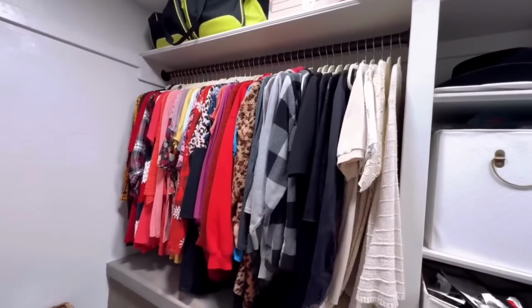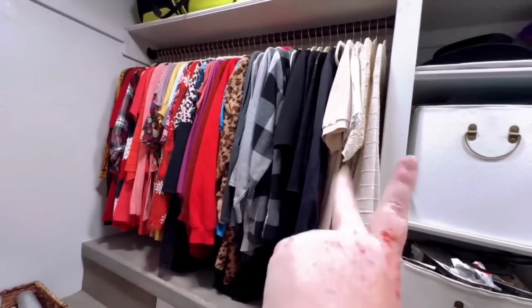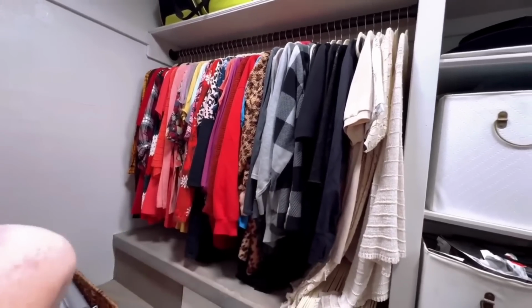So I didn't completely color coordinate it because I just don't see that being realistic. But I do have my creamy beiges, black, gray, and then color that way.